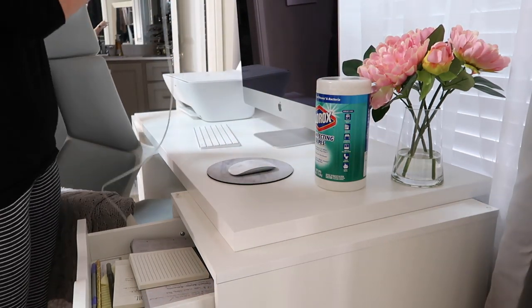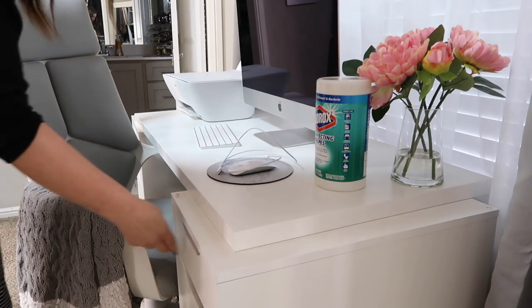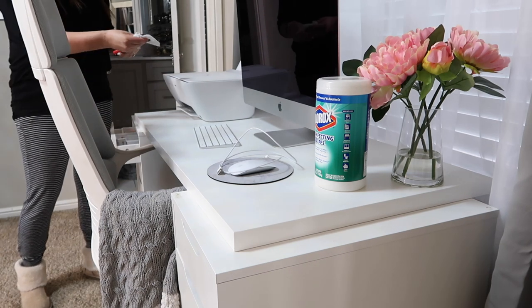And then any of your chargers. So if this is your phone chargers, I have chargers for my mouse and keypad. Anything like that that you're touching on a daily basis, go ahead and wipe it down.